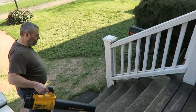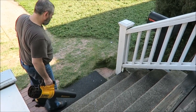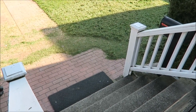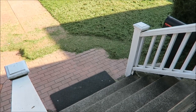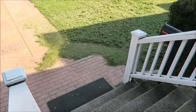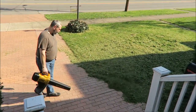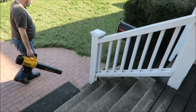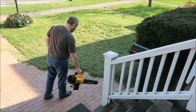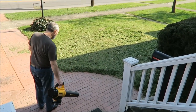This part, he cleans up and I don't have to worry about it. Yay, there it goes. And he'll blow it right back into the grass. I think he secretly loves this thing. I think it's like a toy. It's like a challenge to get it all back in the grass. He ought to design it, paint some kind of design on it to make it look like a machine gun or something. That would be cool.